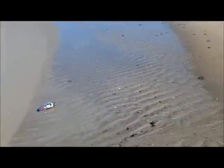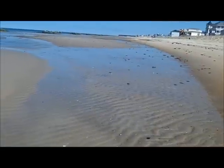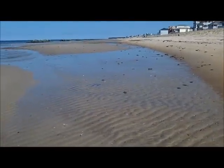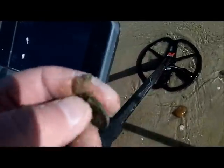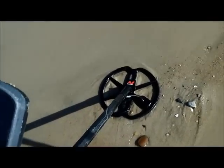Well, we worked our way west to another little pocket. I see 2 pockets, actually. I don't know if there's anything going to be in them or not, but 2 little pockets. Stand by. Finally found myself a nickel. Everybody was finding nickels yesterday and gray matter, and today I got a nickel finally and some gray matter.